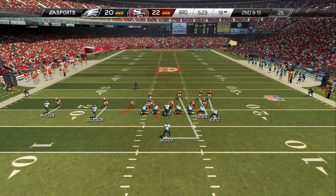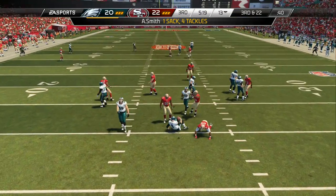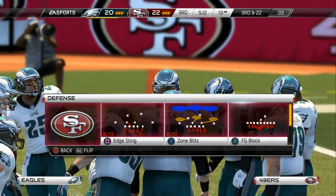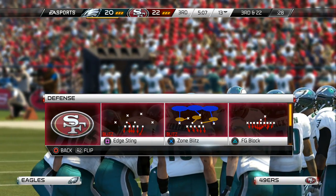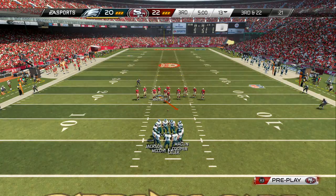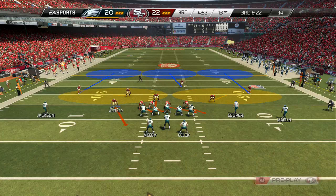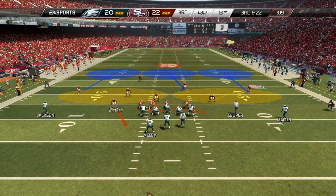Nice job. When it's well timed, the offense doesn't have time to react, and they get a good sack. Let's go! Spread 38! Motion! In motion.